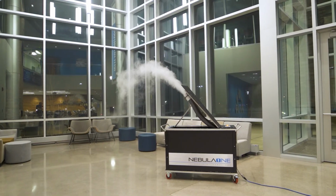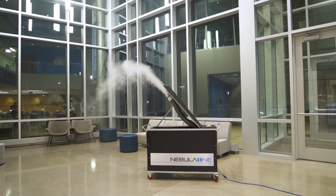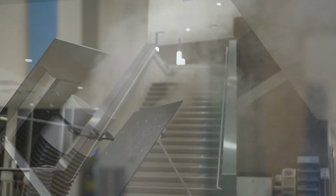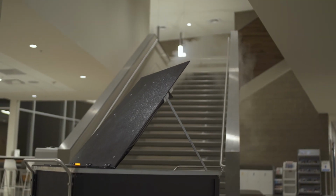So, the choice is clear. Use NebulaOne's patented and safe hypochlorous mist to protect your home and business from many pathogens, including COVID-19.